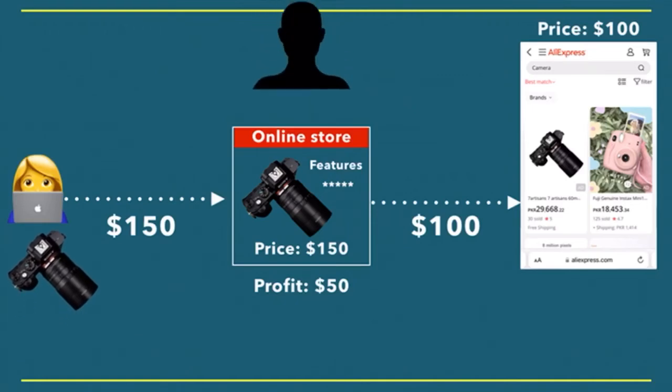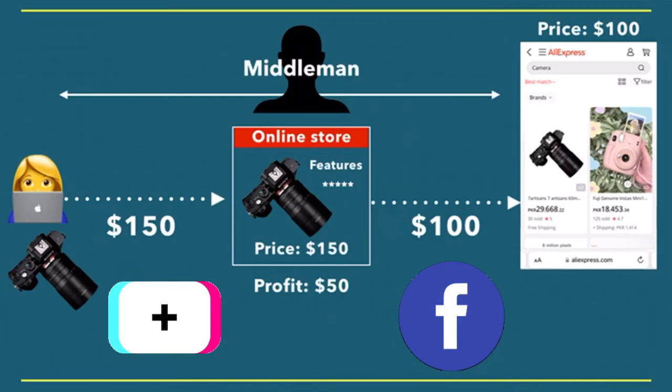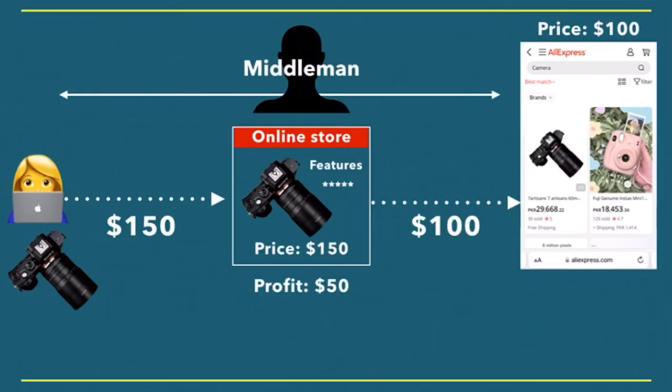You actually work as a middleman between buyer and seller and earn a handsome profit by selling someone else's product. Apparently, the whole process looks easy, but behind the scenes it's a little complicated. For example, how you will bring traffic to your store and how you will promote your product. To do this, most of the people are doing paid promotions on social media platforms like Facebook, Instagram, Twitter, etc. If you know SEO and email marketing, then you can save this money.